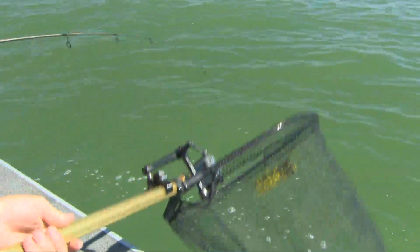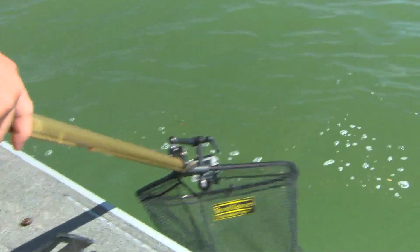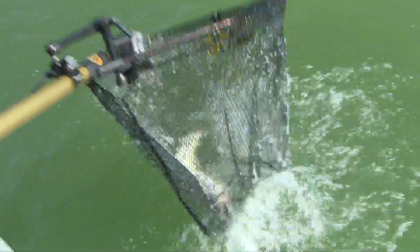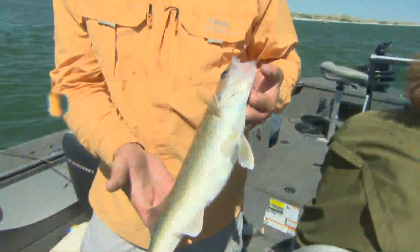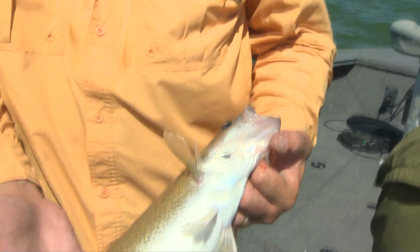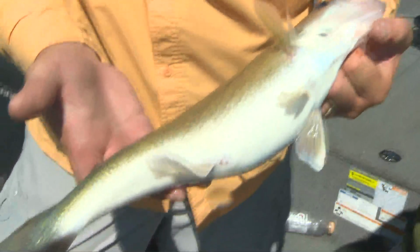We have a number of Master Angler Award fish that are caught each year at Lake McConaughy. Perfect. Boy, they're so fat. That's pretty much an average size, 17, 18-inch fish. Qualifying weight is 8 pounds, by length 28 inches. There were 60-some Master Angler Awards recorded from Lake McConaughy last year.